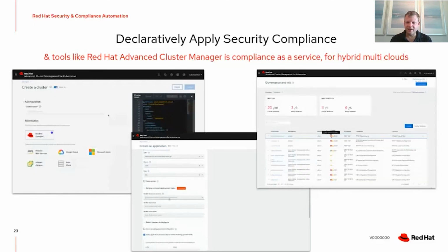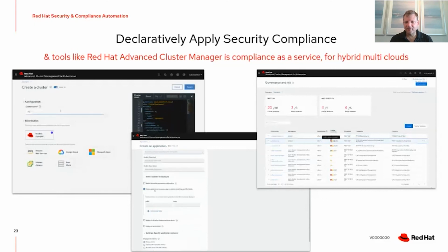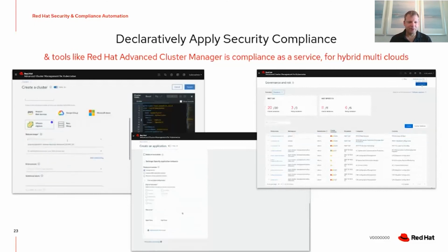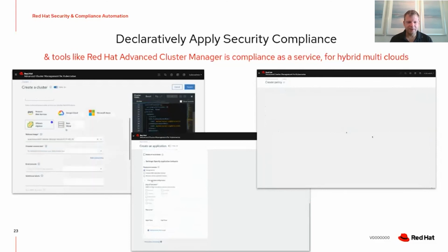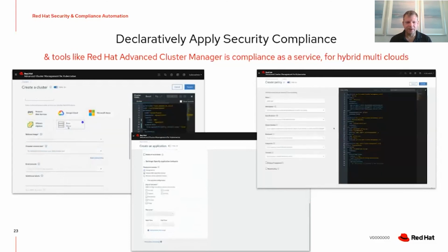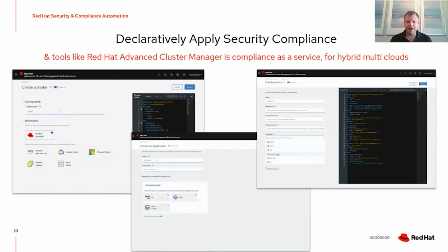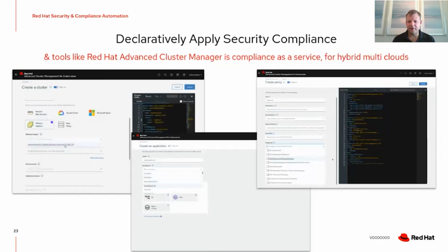Now, you may be asking yourself, how can I get started? Again, open source. So I also implore you to take a look at ComplianceAsCode, which is our open source community for building this security content where you can create those custom tailored profiles. And Red Hat, of course, is there to help. So we have experts, including myself, that can help guide you in that process.